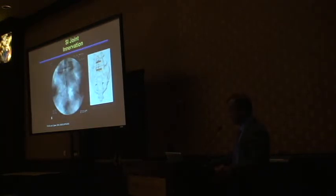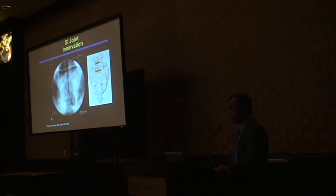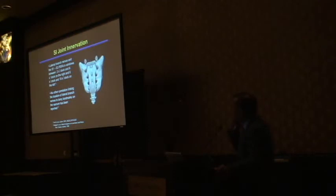And S2 was even worse than S1. S3 was even worse than S2. But generally speaking, they came out of the lateral side of the foramina. On the left side, they came out at 10 o'clock and 6, 7 o'clock a little bit more frequently, more at 9 o'clock in the S2 and 9 o'clock at the S3.